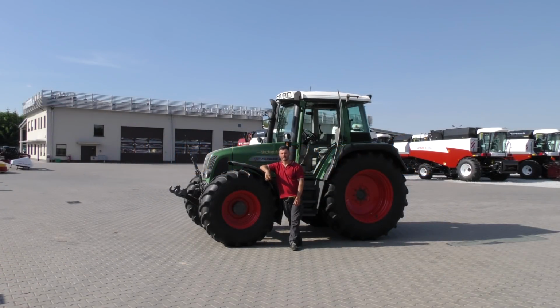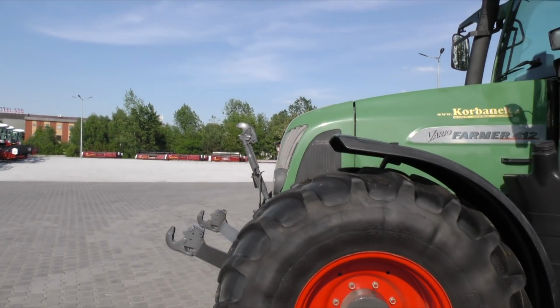Under the hood of this tractor you can find an engine unit by Deutz, which is 4 liters, 4 cylinders and 4 valves per cylinder, and it comes to 16 valves per the whole engine unit. This engine unit is a very economical type of engine, which we can read about on the side of the producer.